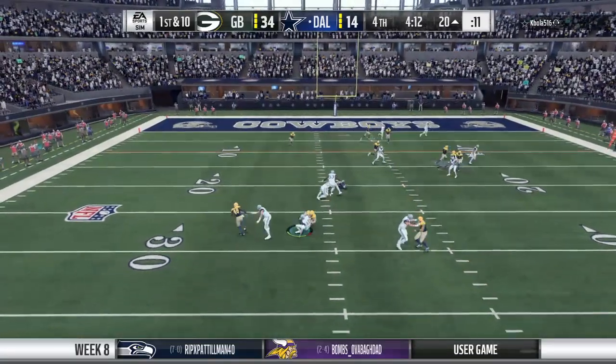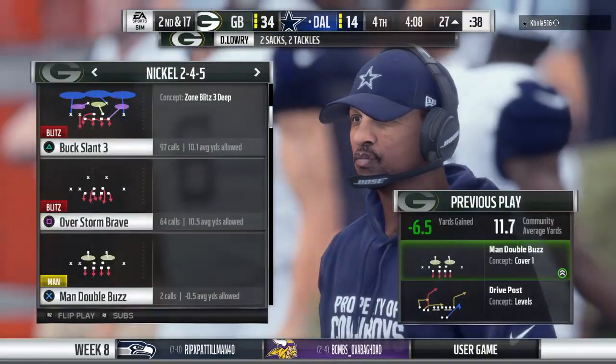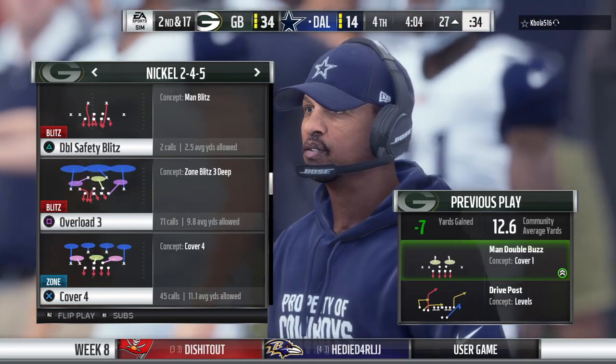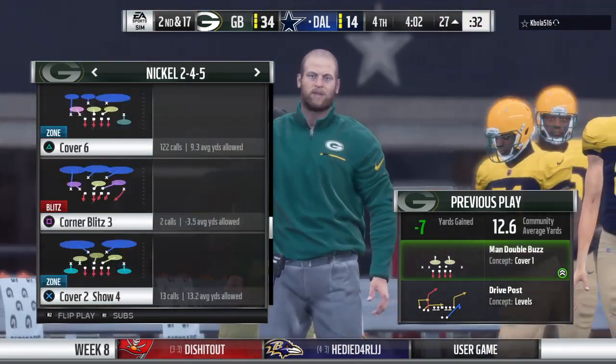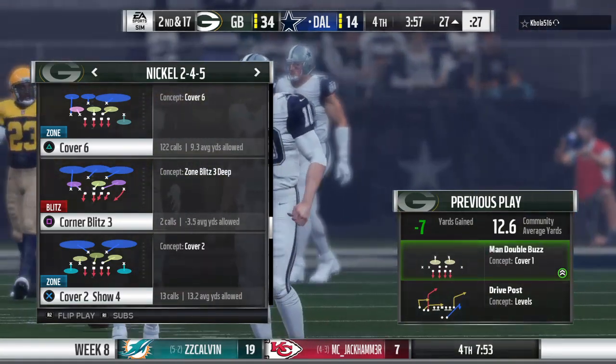Throwing here, Torgerson. And no escaping this time as he'll go down. They got him for a sack. The amount of sacks that they've absorbed in this game is absolutely extraordinary. Let's just face it. This offensive line, flat out, cannot handle this pass rush. It's been demonstrated time and time again.